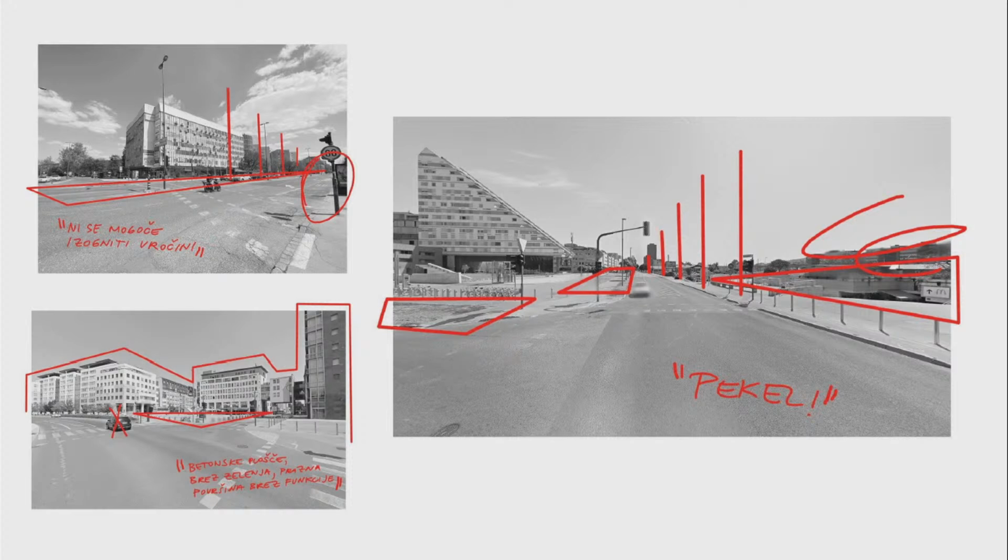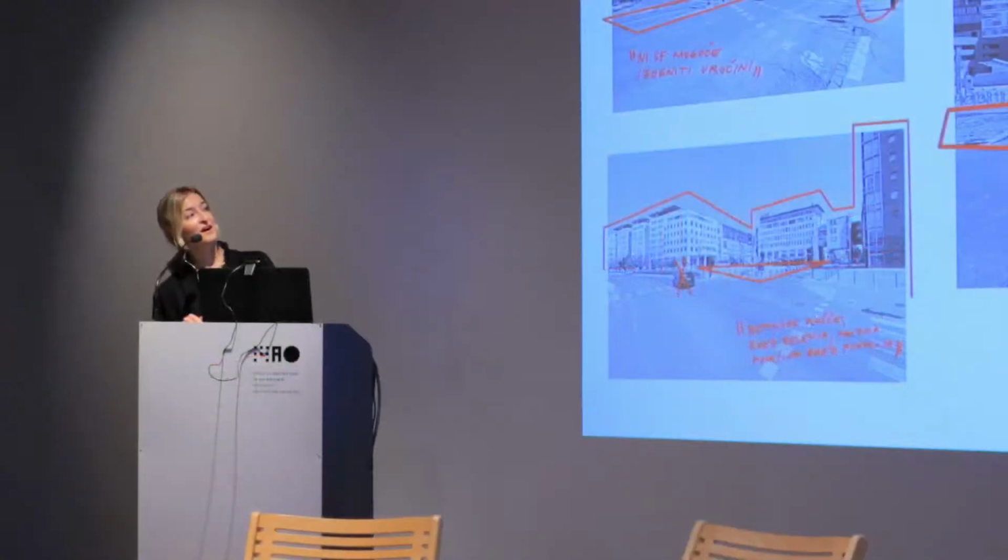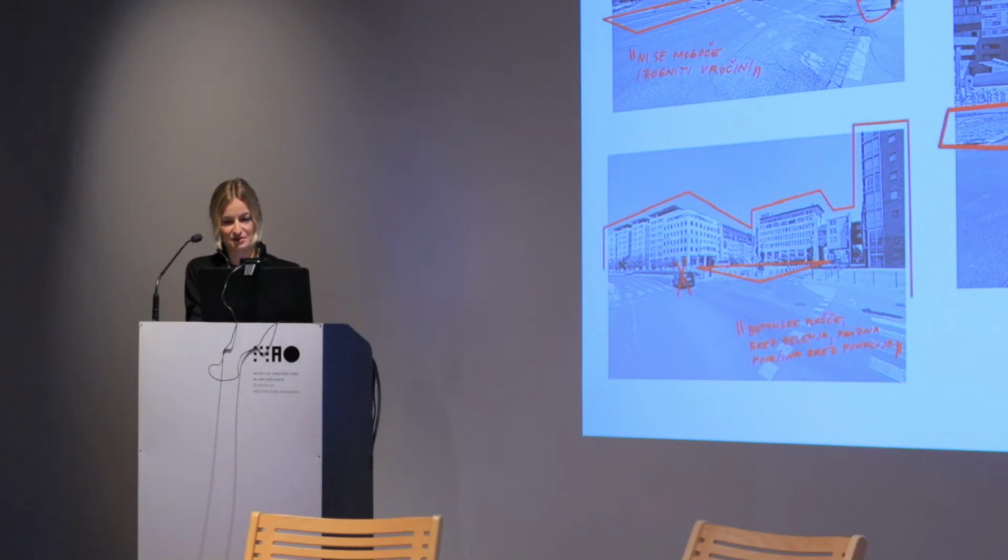Just 3 quotations to illustrate my case. This is the location of the train station, hell. This one on one of the most busy streets in Ljubljana. It's impossible to avoid the heat here. I usually choose another route. This is again a location close to the train station, concrete, no green, empty square without any function.